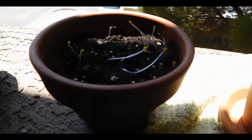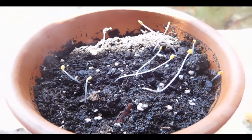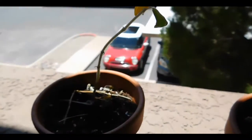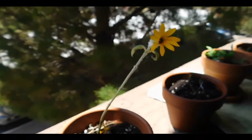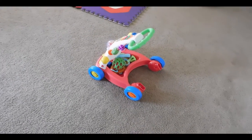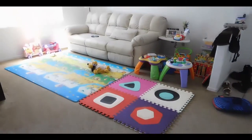And my new lavender, because we have lavender here. And of course the dwarf sunflower. Another new addition to the house, Mr. Surfer!